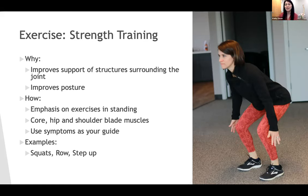Good examples of these exercises are squats, rows, which is where you're pulling the shoulder blades back, and, if you don't have exercise equipment, shoulder blade squeezes, moving your shoulders in towards your spine, and step ups. Most people have a step, if not a full flight of stairs, in their house. If you're safe doing steps, this is a great way to strengthen the hip and core.